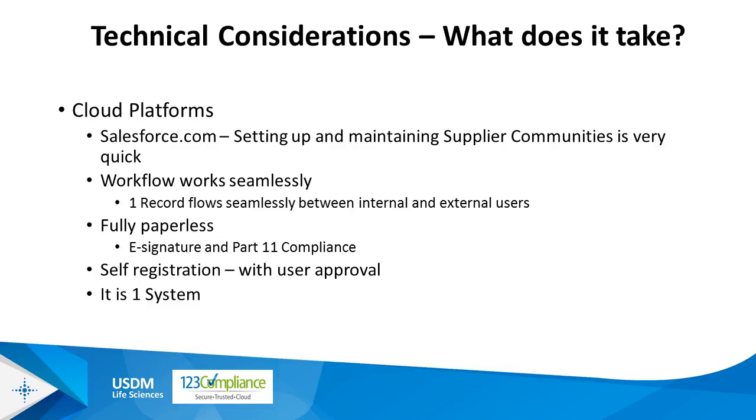Another thing that you can do is set hierarchies for the users on the supplier side. You can assign certain records to certain people at the vendor, but you might want to assign your audit observations to a higher level, for example. And these are all things that are pretty easily accomplished on a cloud technology like Salesforce, for example.